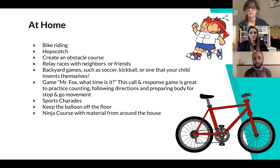So we talked about relay races. Everyone loves relay races. Those can be a neighborhood thing, I feel like, for sure. You bring the neighbors over. It's a great outdoor activity to do. You can do it in the backyard or the driveway.